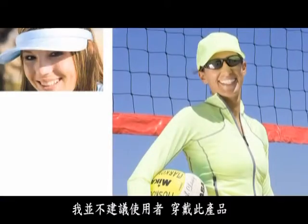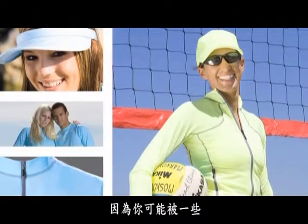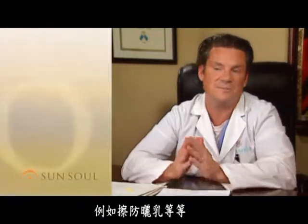I don't advise patients to then wear it for hours and hours on end because you expose yourself to unnecessary wavelengths of sunlight. So after a few hours, then you would go back to wearing the normal sunblocks and creams to keep the harmful UV light out. You start to see the benefits in about 3 to 4 weeks. Usually you'll optimize your benefit somewhere between 6 and 10 weeks. So a few hours a week for about 10 weeks.